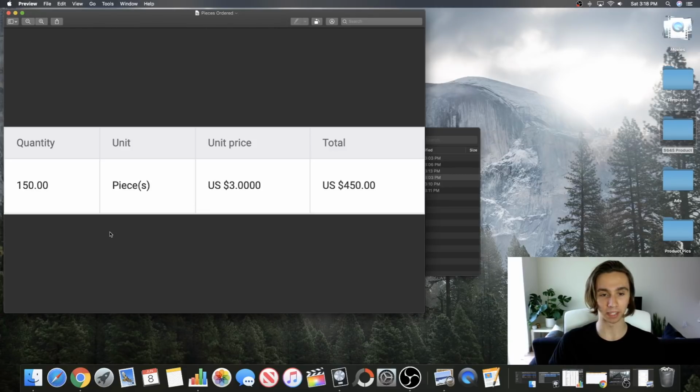It's super fast shipping, it's a light product. So 150 units at $3 per unit. So that's obviously $450. And then again, there was that $195 just for shipping cost.